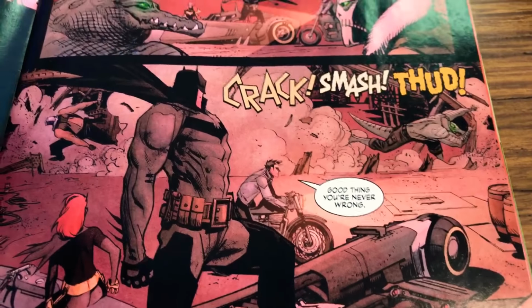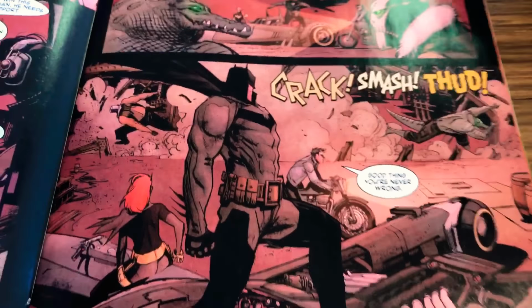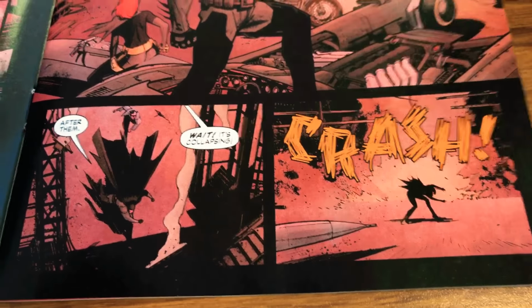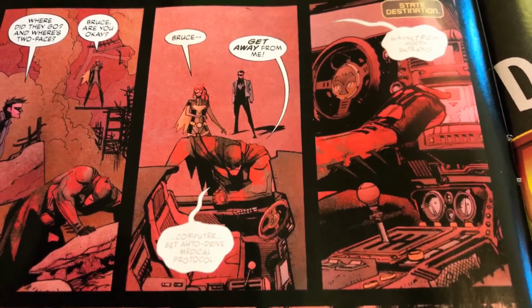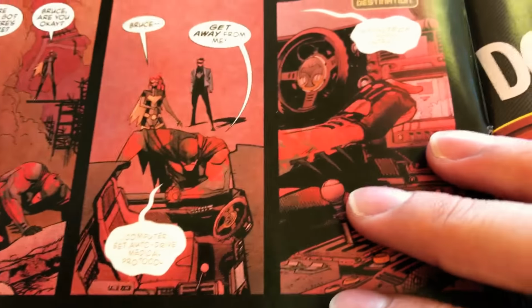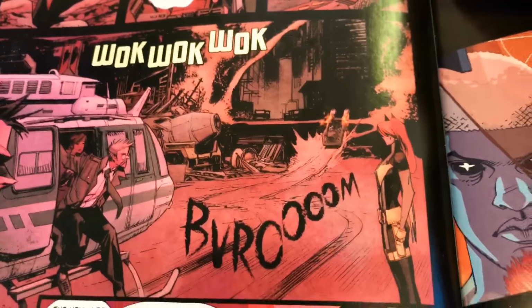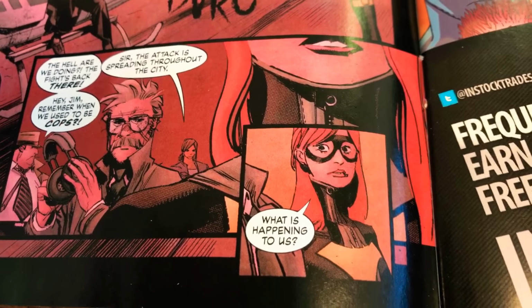So then there's Batman looking super awesome, but Nightwing's like, good thing you're never wrong. There's Batgirl sitting there on that rocket looking super awesome. And he says, after them, wait, it's collapsing. And he runs through there, and it collapses right on top of him. So then Batman comes out, and he's badly injured. Look, he's got more red on him than black right now. So they're trying to help him. He's basically, get away from me. Very shut down, very guarded. Gets in the car, puts it on autopilot, and just takes off. And so then they're just left standing there, what's happening to us?